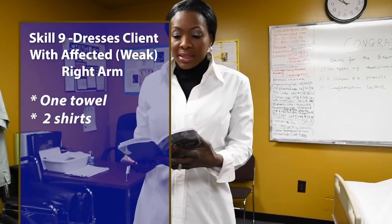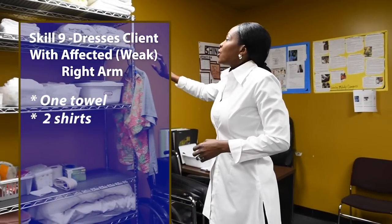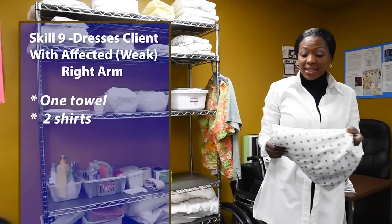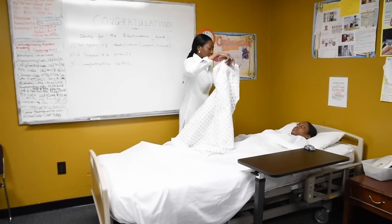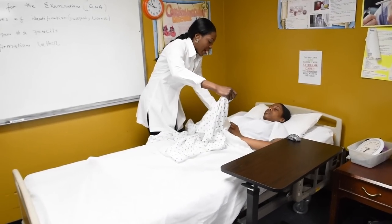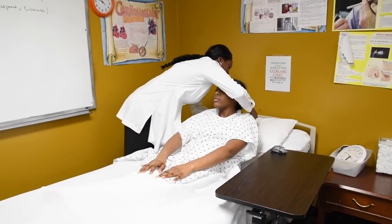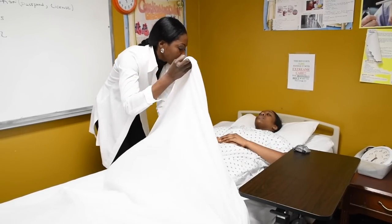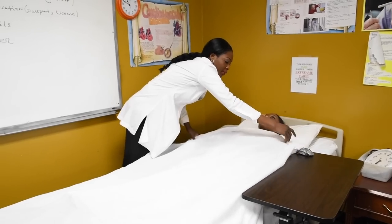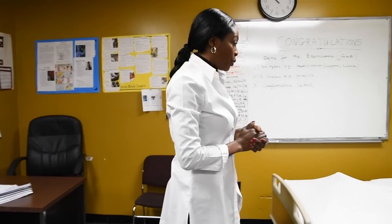We'll be doing skill 9, dress clients with affected weak right arm. How many steps does this skill have? It has 11 steps, all right? For dress clients with affected weak right arm, the examiner is gonna, again, set the skill up by putting a nightgown on the patient. So I'm acting as an examiner right now. I look on my skill form and it says dress clients with affected weak right arm. This is what you would do, okay?